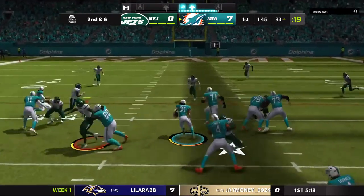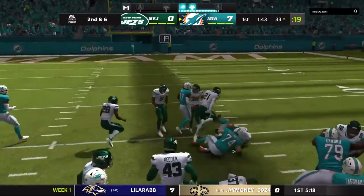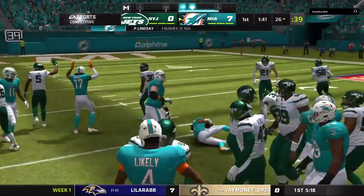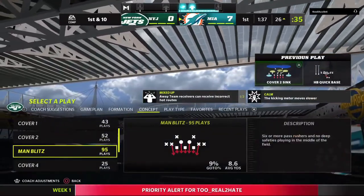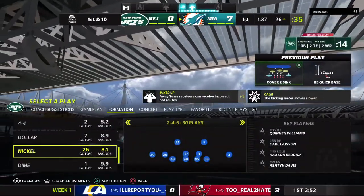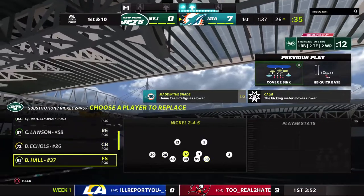On second down now, it's Lindsay. And he'll be a little shy of the 25 here at the 26-yard line. Yeah, once more, strong running, excellent blocking at the point of attack. They've got a nice little drive brewing right here.